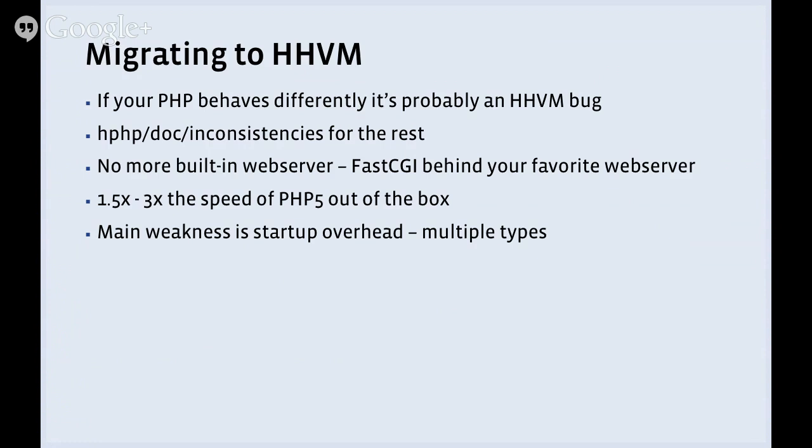And so the 2 to 5x performance increase that I mentioned earlier was running facebook.com, because that's the code base that we use to build HHVM and tune it. And with other things like WordPress and MediaWiki and SugarCRM and other popular PHP packages, you'll typically see a 1 to 3x or a 1.5 to 3x performance improvement. And then the main weakness of HHVM that you'll probably run into at some point is we have some high startup costs for a few different reasons. And I'll get into that later.